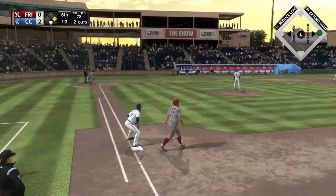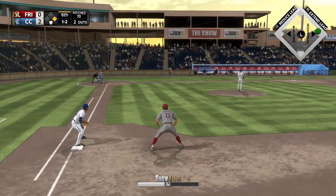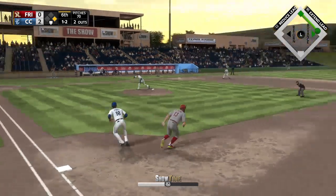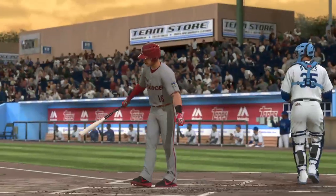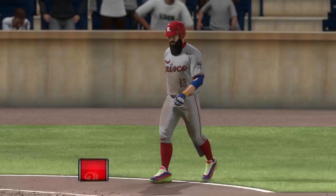Ready for another chance? Drew Robinson. 0 for 1 for him here in this one. He's running. Swing and a miss, and that ends the inning. So no runs here on a base hit, no error.